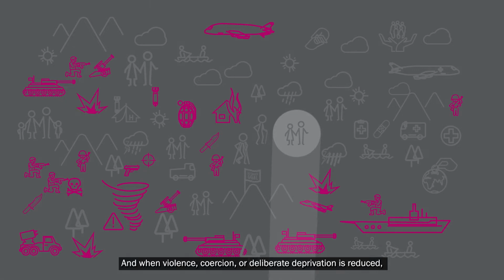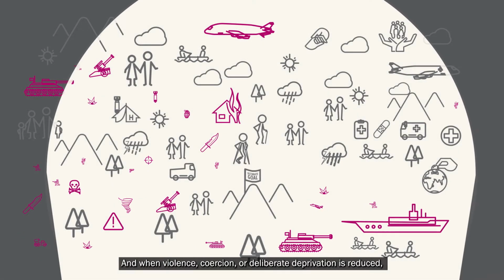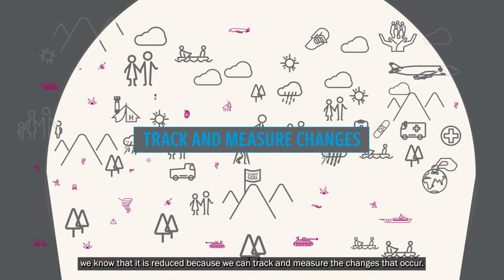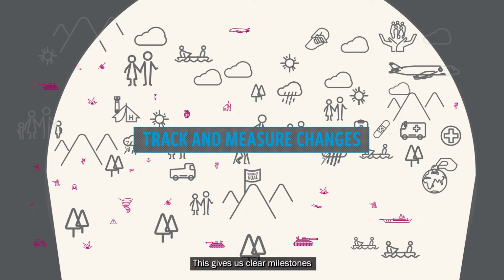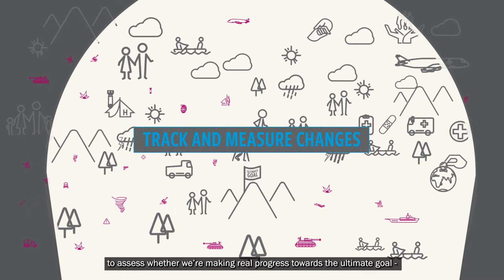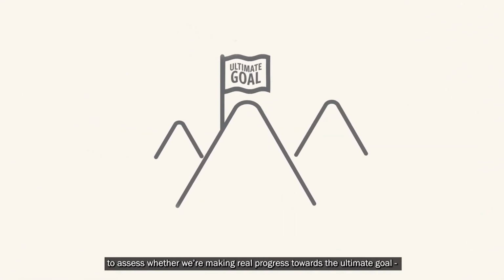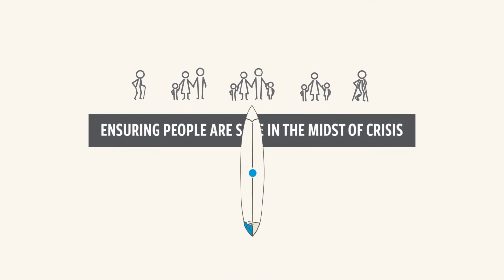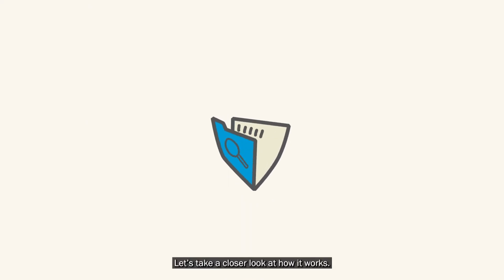And when violence, coercion, or deliberate deprivation is reduced, we know that it is reduced because we can track and measure the changes that occur. This gives us clear milestones to assess whether we're making real progress towards the ultimate goal, ensuring people are safe in the midst of crisis. Let's take a closer look at how it works.